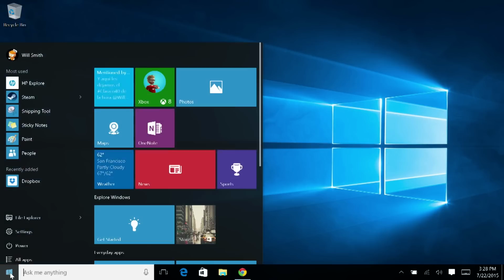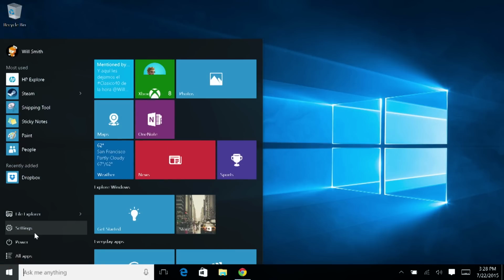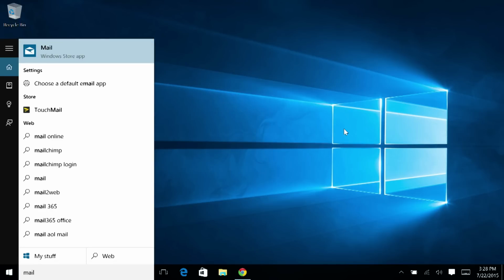Do you want to talk about control panel for a little bit? Or do you want to go back to... I want to open up a Metro app. You want to open up a Metro app. Okay, so I'm going to type mail. I can just do that.